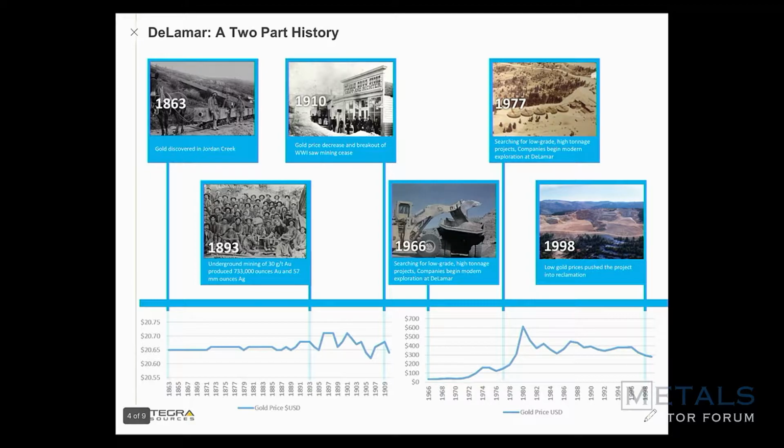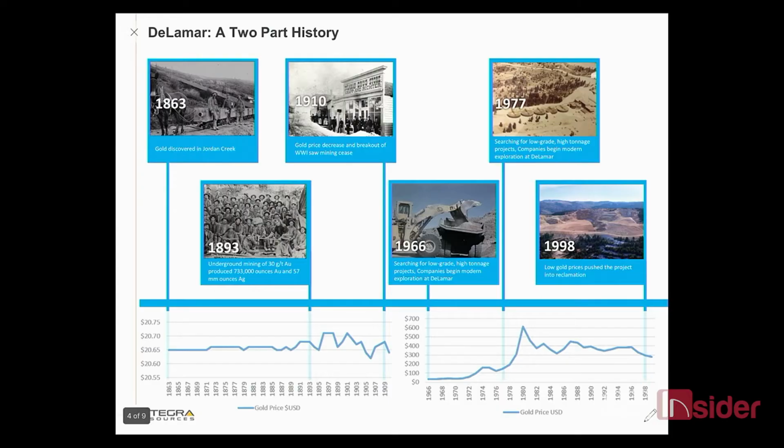And then roll the clock forward to the 1970s, and this is when the era of open pit, low grade bulk tonnage mining started to come into vogue, and roll in Kinross, which operated successfully at Delamar from the late 70s to the late 1990s.